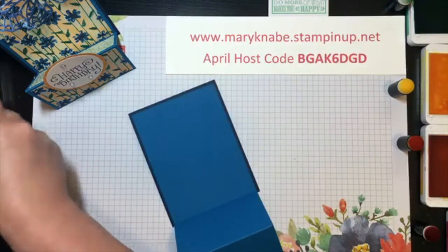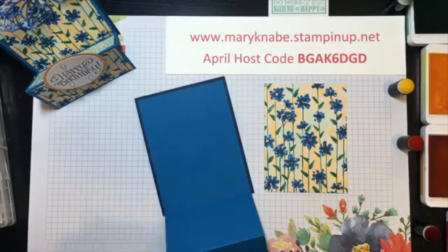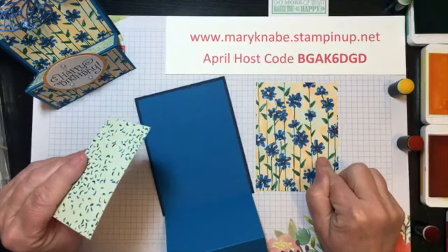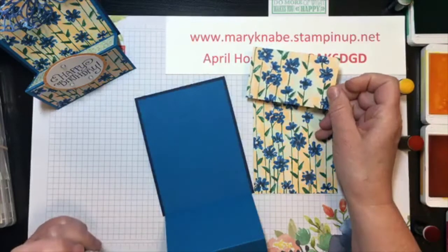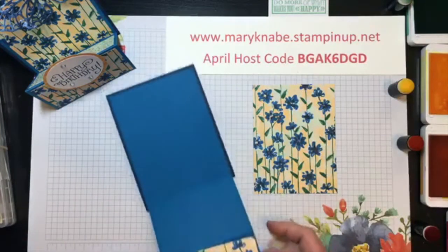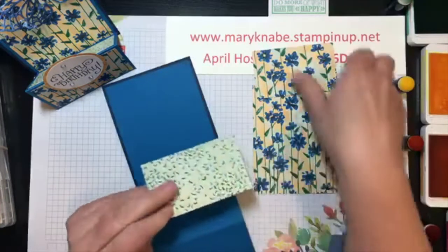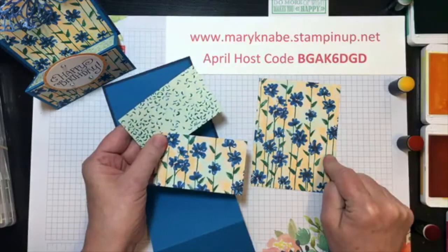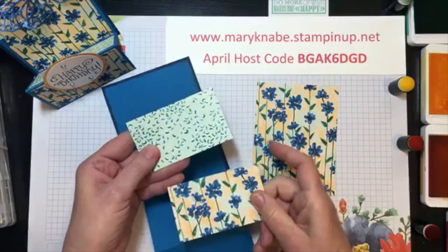Now we're going to have 3 pieces of designer series paper. This one measures 3¾ by 5 inches. This measures 3¾ by 2¼, and you're going to want another piece. Now I chose not to, because it was directional; if I put one here, then this piece is upside down. So I flipped it over, but you actually have 3 pieces of designer series paper. They all are 3¾ inches wide. The biggest one is 5 inches high, and the other 2 are 2¼ inches high.